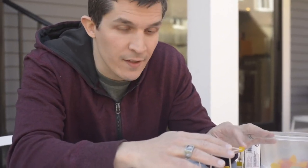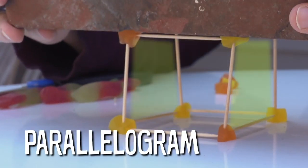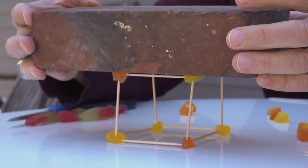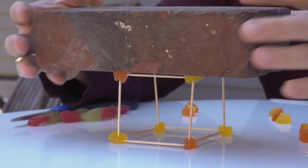3, 2, 1. Oh. One of the big challenges we're running into with this particular design is that it's all built out of parallelograms. A parallelogram is a shape with opposite sides that are parallel and equal in length. And you can see, when we stick the brick on top of this structure, the connectors aren't that strong. So instead of staying up, the whole thing just flattens.